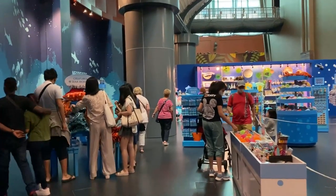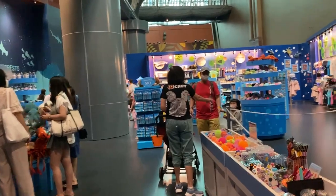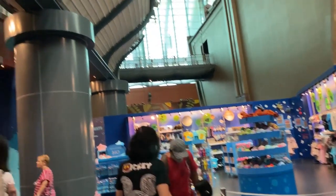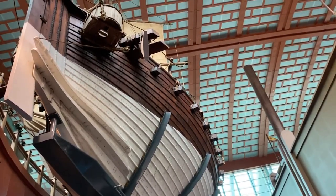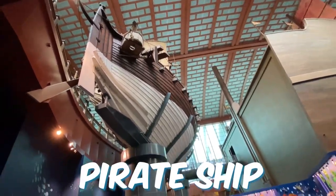So there you have it. Just like in any other museums, you will end up in a gift shop. That's quite a small gift shop, but it's okay. This is quite a nice pirate ship in the middle of the gift shop.